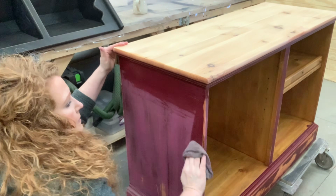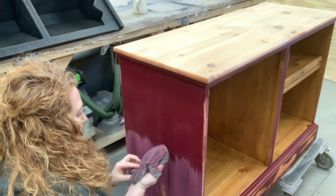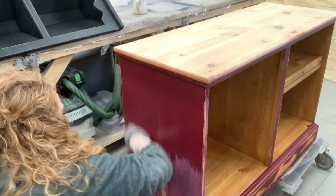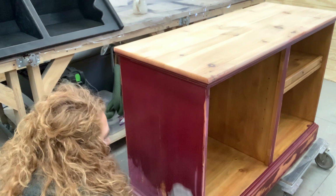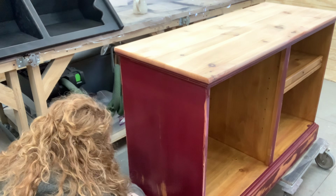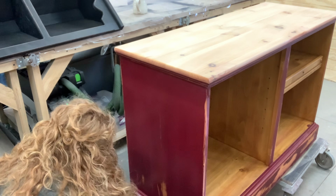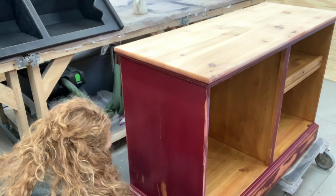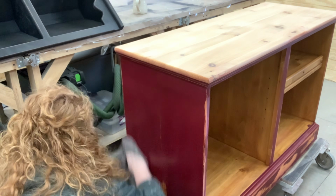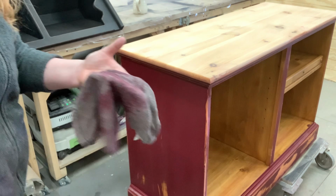Then I'm not really even sure what type of paint this is, because as I'm washing it off, it is just washing off with my rag. My water is just as red as what the sides were. Yes, I did blow it off with the air compressor to get all the sanding dust off, but the vacuum system really does get a lot of that. And I'm just using Superclean and hot water to get this piece all cleaned and prepped for paint.